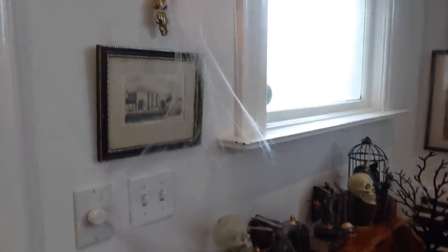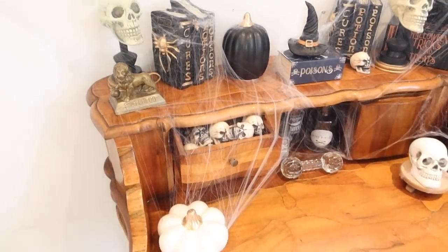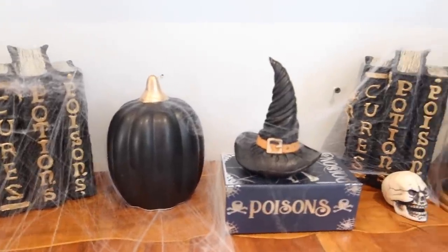This looks so much better. I'm so glad that I ended up putting spider webs all over here. I love how it looks, all the spider webs over all the little details. It just looks so good, you guys. I love it.